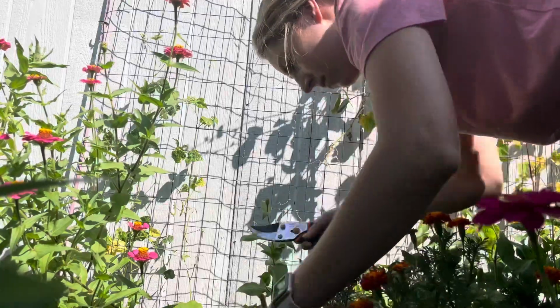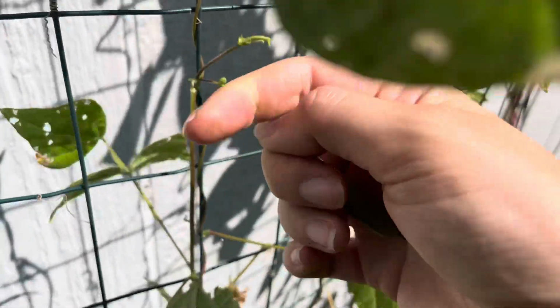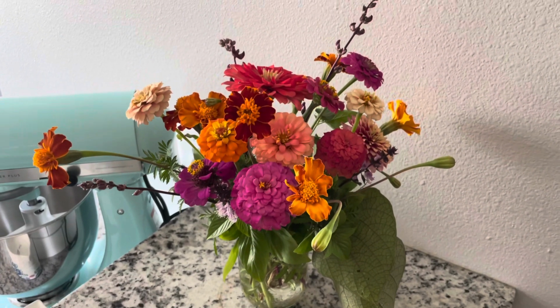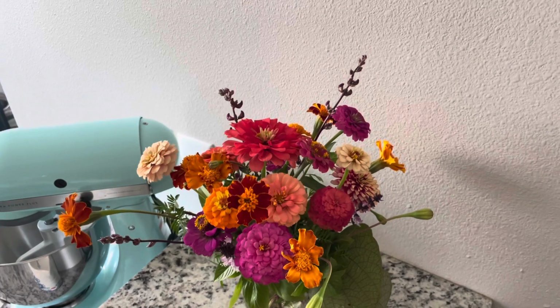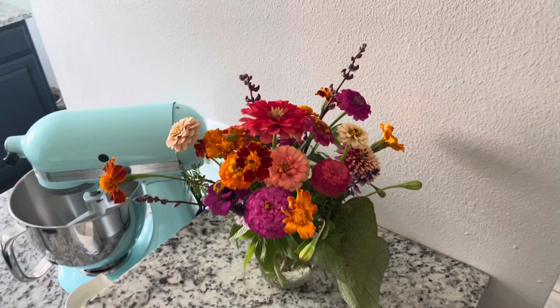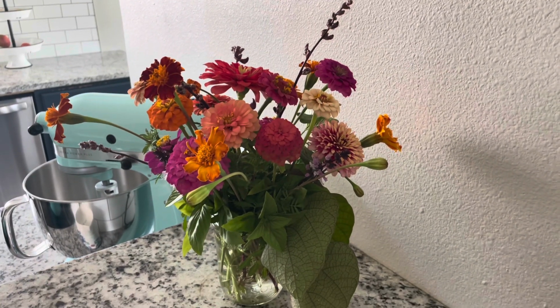After I ripped out those cucumbers and cleaned everything up, I was really excited to find that I had more Cherokee black beans than I thought that I did. I also took some time to just enjoy a deep breath and a relaxing moment in the garden, and I created this little bouquet just in a mason jar with some pretty flowers that I've grown.